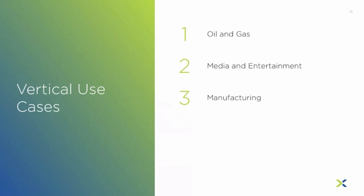So let's move on. Let's talk about some use cases. Out there in the real world, how are real companies using EUC, hyperconvergence, and GPU together? Let's start with the oil and gas use case.